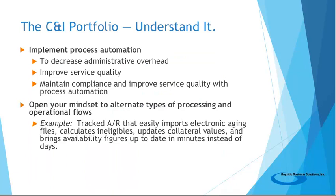Once you truly understand the entirety of your commercial lines from these different perspectives, it becomes a logical progression to begin to bring automation, control, and monitoring to the operation. Advances in technology are providing ways today to improve communications and contact with borrowers. This can dramatically decrease non-interest expense and bring vast improvements to your quality and level of service. One example of this is what we call tracked AR in CADENCE.